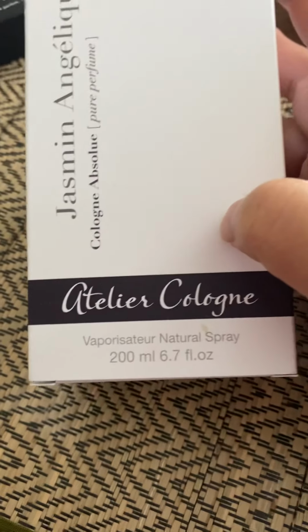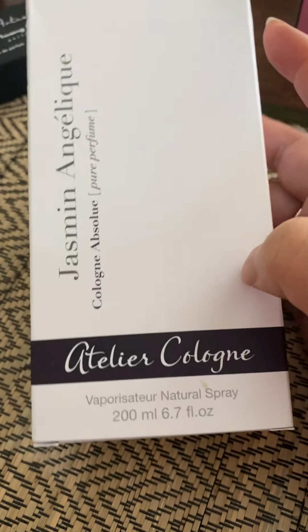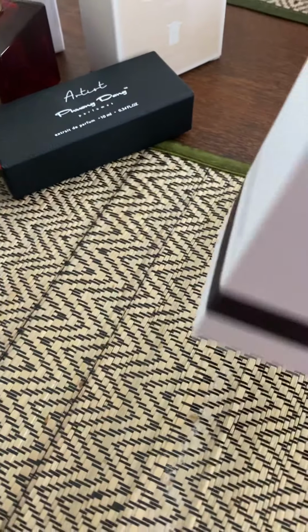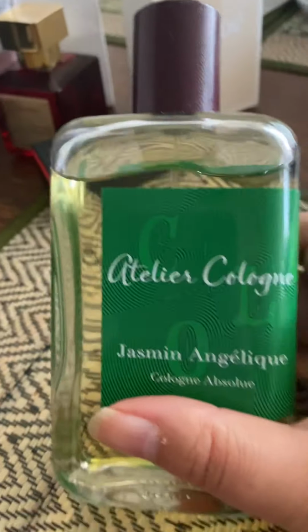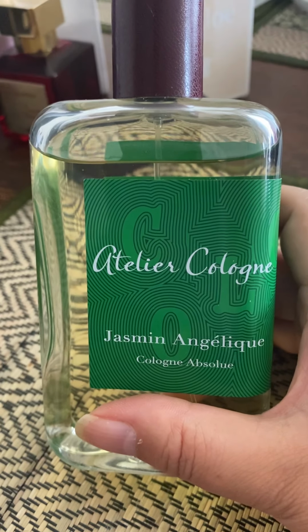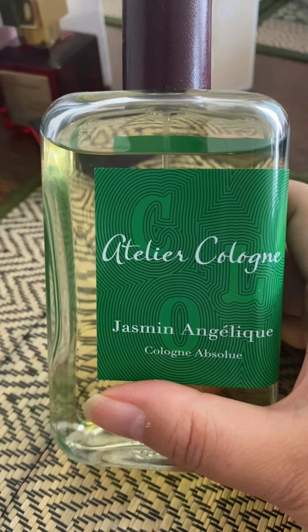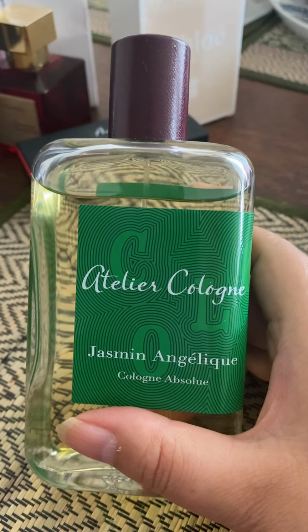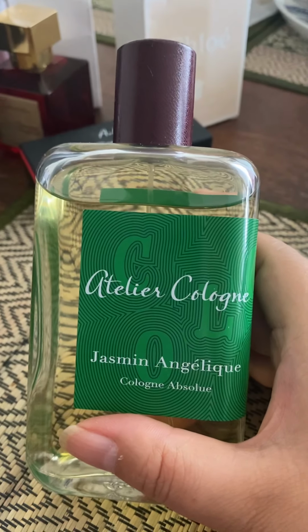Another one that I bought is called Jasmine Angelique, from Atelier Cologne. This one is a huge bottle, 200 mils. It's 6.7 fluid ounces, so basically double the size of the large perfumes that you usually get. Don't ask me why I got such a big bottle. I usually don't. Sorry, let me get this out. This is a spicy jasmine with a bitter green angelica note. Angelica is a green herb with a bitter green, mossy kind of note. I usually like angelica, especially when it's teamed with vanilla, because it makes a vanilla perfume less cloying and sweet and gives it some green and bitterness and some depth.